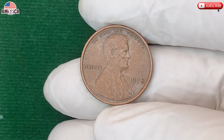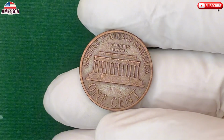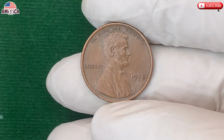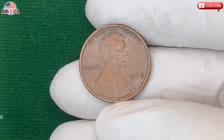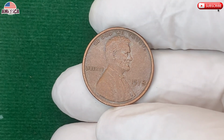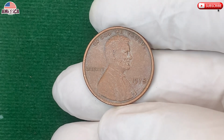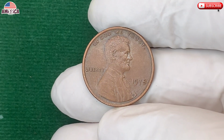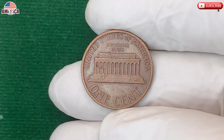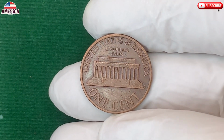Let's start with some background on the Lincoln penny. First introduced in 1909 to honor President Abraham Lincoln's 100th birthday, the Lincoln cent has been a fixture of American currency for over a century. Over the years, the design has gone through various changes, but the core theme remains the same: Abraham Lincoln's portrait on the obverse side, and the reverse side originally featuring two wheat ears, later replaced by the Lincoln Memorial in 1959. For decades, these pennies were used in everyday transactions, making them one of the most widely circulated and recognizable coins in the United States.